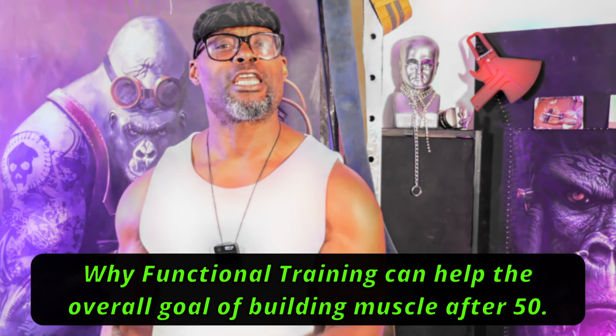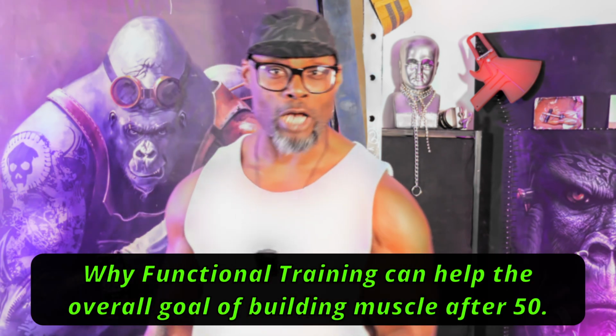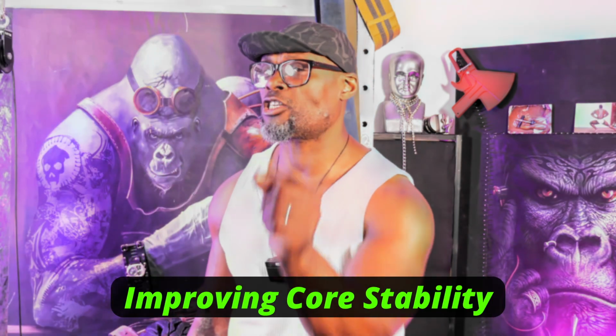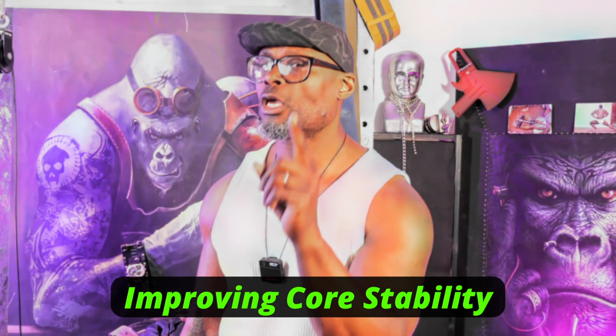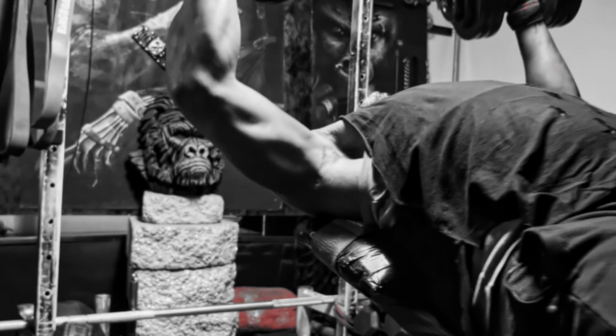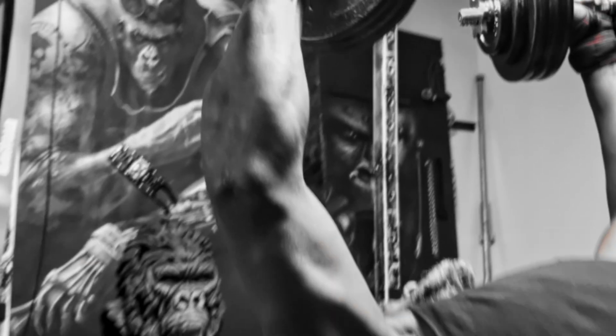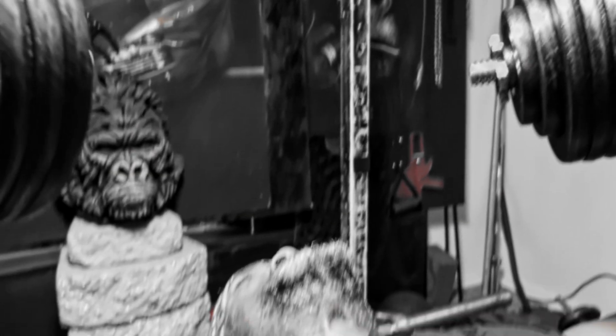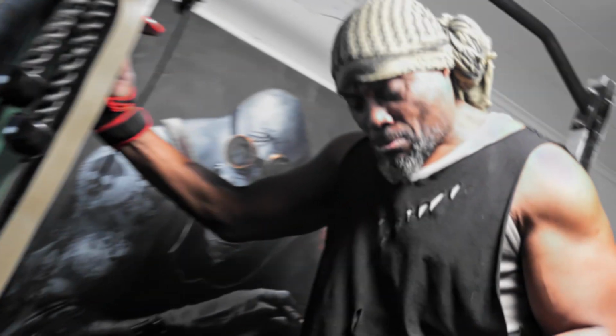Now, with all that being said, let's get down to the business of finding out why functional training can help you reach your goal of building more muscle after the big 5-0. Functional training enhances hypertrophy training by, one, improving your core stability. A strong core is essential for lifting heavier weights safely and more effectively. When it comes to building muscle after 50, we all know that intensity of effort and progressive overload is a must. But when it gets tough, the first area to get tested is the core.